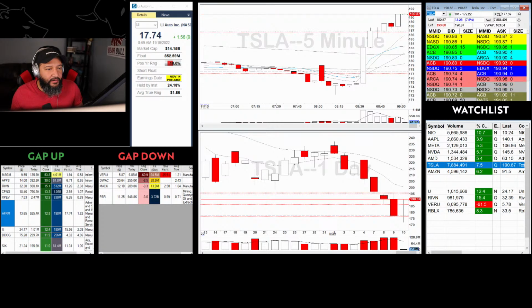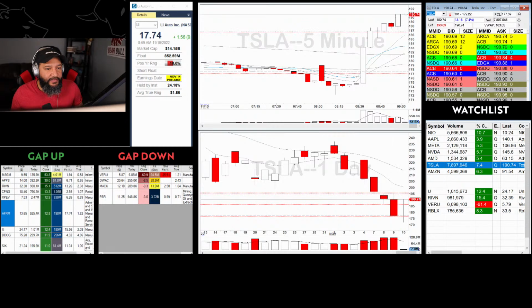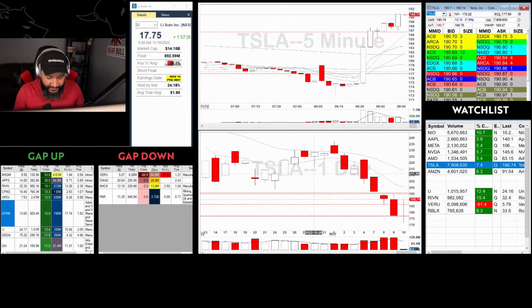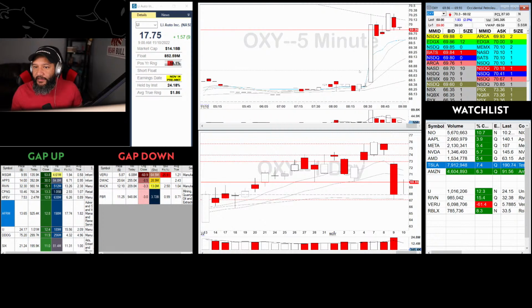Roblox, that's good. CPI data. You got some energy stocks. Yeah, energy stocks should be moving today. They should be in play today.